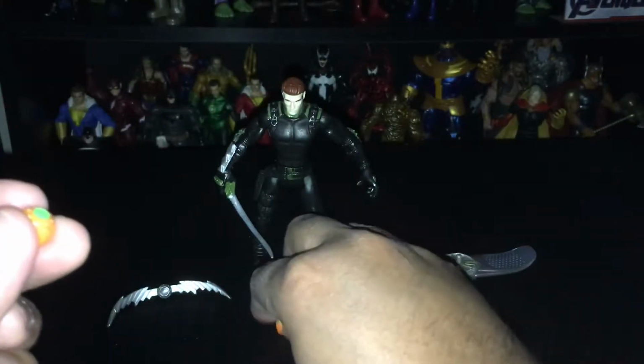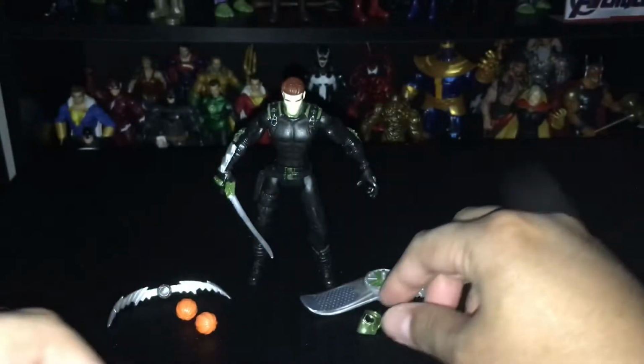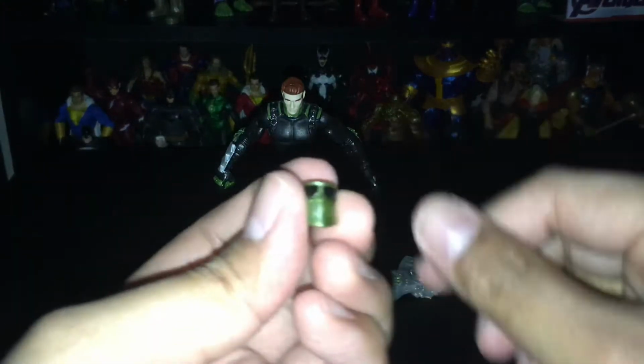But I do remember these. These are the exploding pumpkin bombs, which is true to the comics and the animated series. So it's cool they gave you two of those. Doesn't really make any sense though because he only has one hand that can actually grip it. And then here you see his mask.